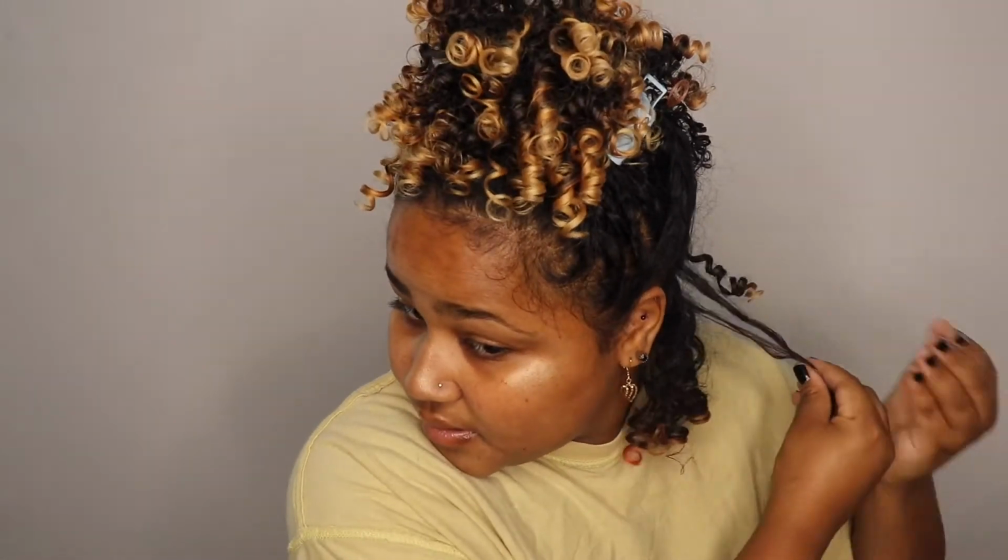First strand, here we go. So this is like literally translucent. I'm gonna take this strand, and I literally just want my ends. Oh yeah, and then I'm gonna be doing different colors. I really should use gloves. It's okay.